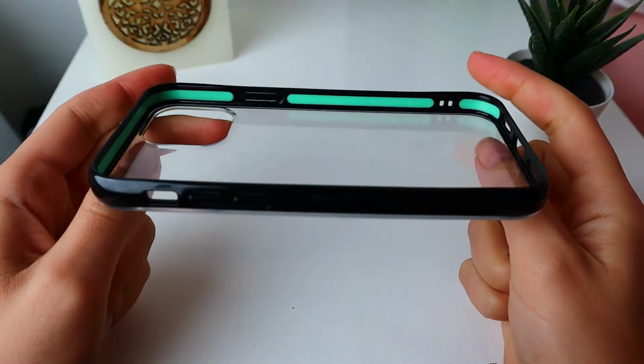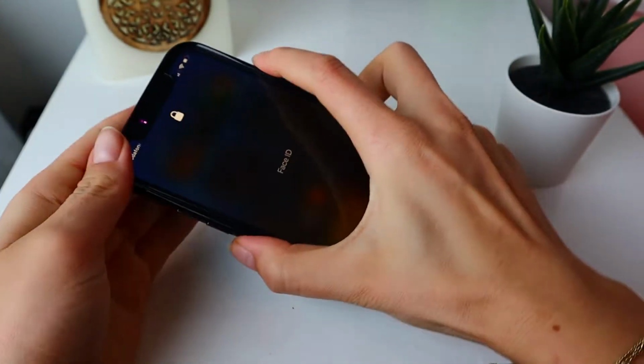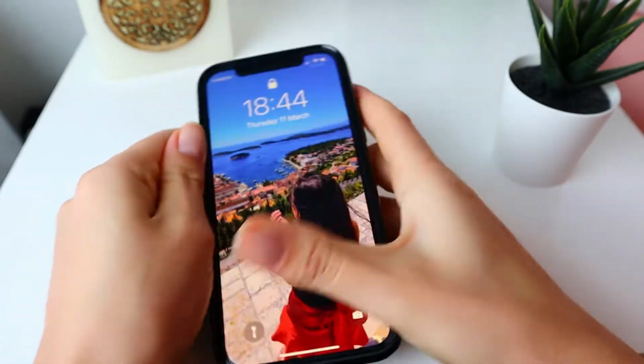Protecting my phone is so important, so I got the mouse case. It has been drop tested from cranes and off bridges. The case is super slim but really protective. It has a lifetime warranty.